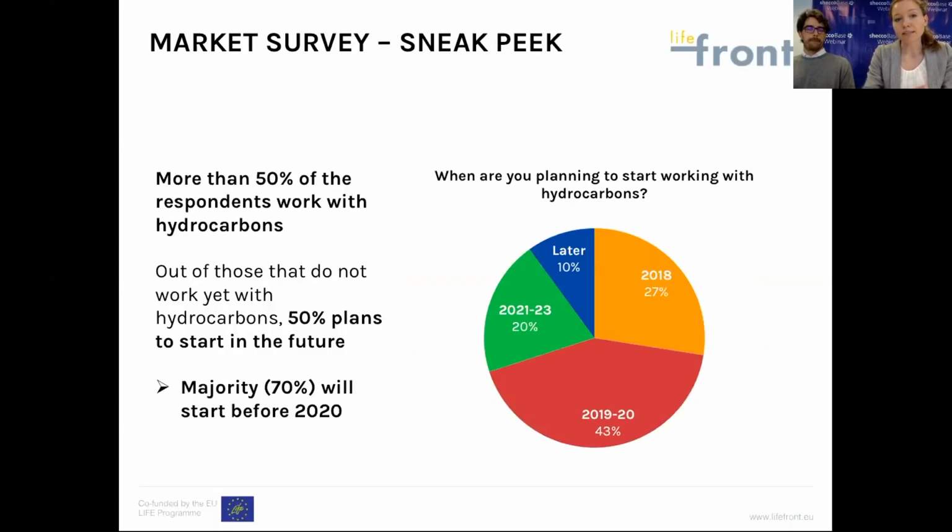From the respondents, 50% of those that responded to the survey already work with hydrocarbons. But we also asked those that do not yet work with hydrocarbons about their plans, and 50% of those said that they start to work with hydrocarbons in the future. Then we were also interested to see what is the time frame for their plans, and most of them answered that they're planning to start working with hydrocarbons before 2020. So it is expected that in 2019-2020 period, we will see a major shift to hydrocarbons.